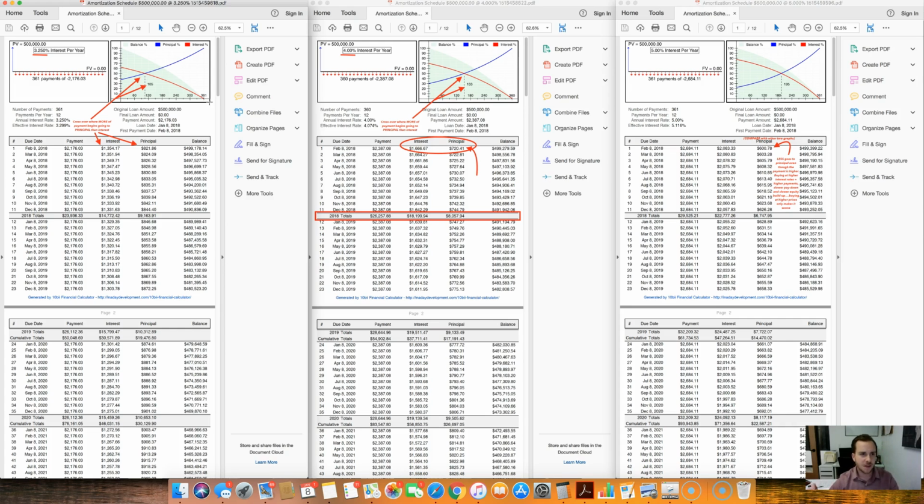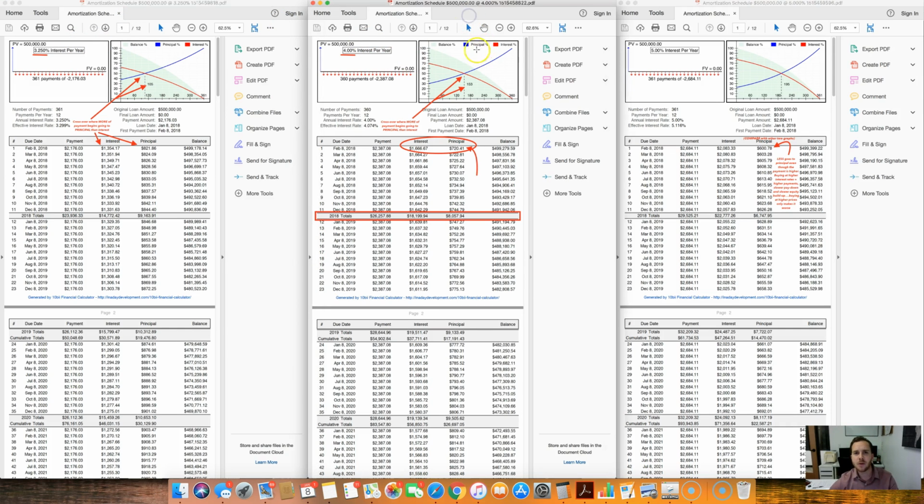Now, the thing to keep in mind, though, is look at this crossover here. This is at payment 105, and this is for the 3.25 rate. And over here at 4%, this is for the 4% rate, and the payment crossover is 153 payments. And then over here, it's for 195.